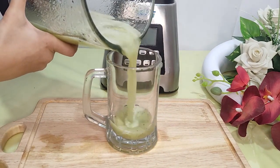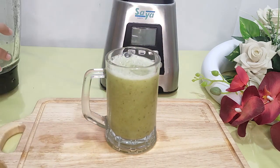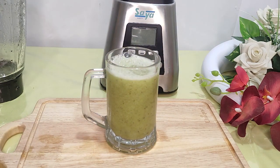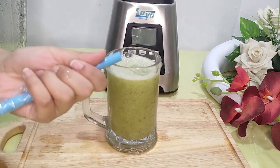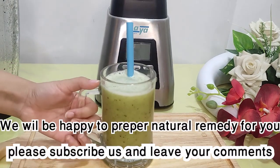It is useful for the eyes, prevents hair loss and increases hair growth, preserves the natural color of hair. Diabetics can eat without worrying. Kiwi can help prevent colon cancer.